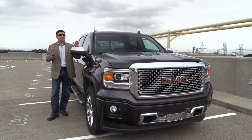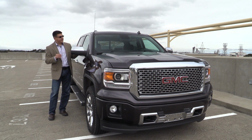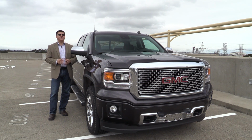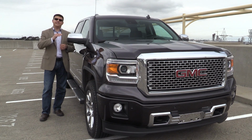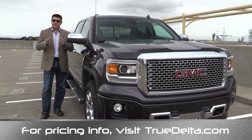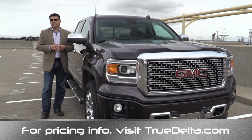What's been causing all the stir with dealers as well as customers is that across the board, the Sierra as well as the Chevy Silverado are about $1,500 to $2,000 more expensive than the Ford or the Ram competition. General Motors also hasn't been pushing incentives as hard on the 2014 model trucks as the 2013 model trucks or as hard as the competition, so that does affect the pricing as well.